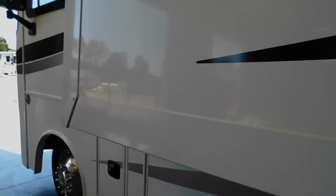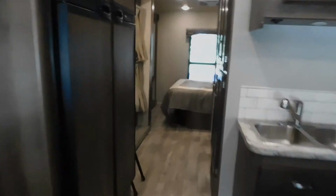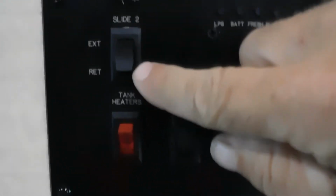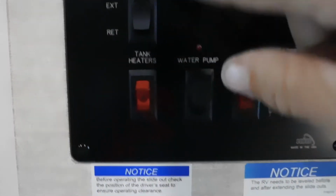Once we have our unit parked, we're going to deploy our slides. I'll show you where to do that on the inside. And then we're going to put down our leveling jacks. Come inside the unit, all the way to the rear. You can access this with all your slides closed. Here's your control panel. Slide 1 is for your living room. Slide 2 is for your bedroom. So go ahead and deploy those slides.